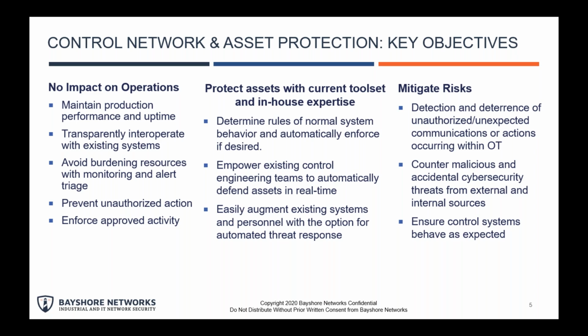All right. So at the end of the day, you will determine all the rules of what normal system behavior looks like, and prevent it from becoming wild, right? So that is the main goal, the key objectives, the Bayshore goals.